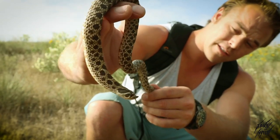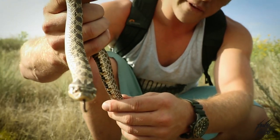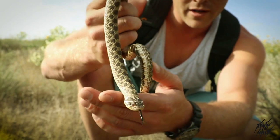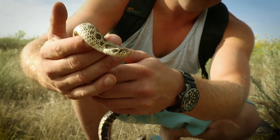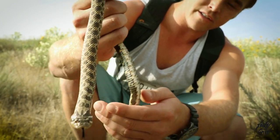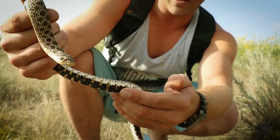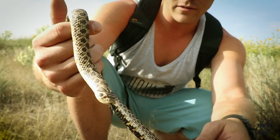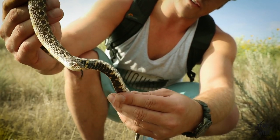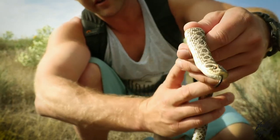And they're pretty harmless. They do put on quite a show sometimes. When they get defensive, they spread that neck out, try to look bigger than they really are. They try to kind of look like a cobra, similar defense mechanism, and they'll hiss. And then if that doesn't work, oftentimes they'll just flip over and play dead. They'll stick their tongue out, emit a really foul-smelling liquid, and look like something that's just dead and not desirable to eat. And it works pretty well with a lot of things that want to eat them.